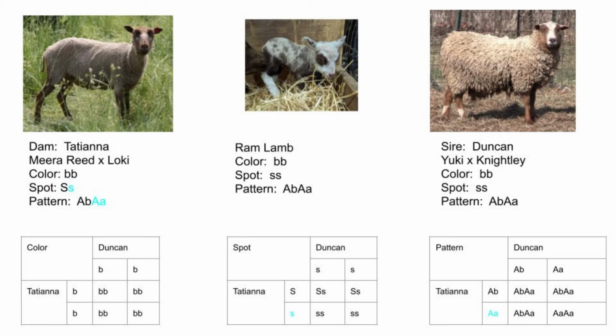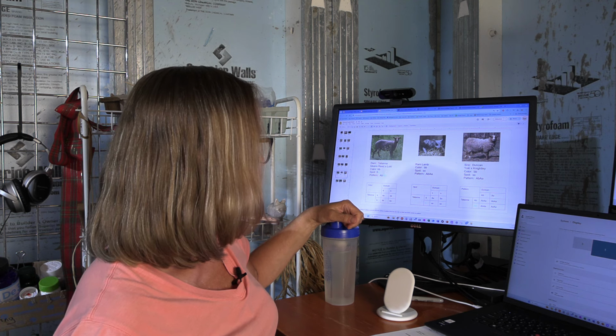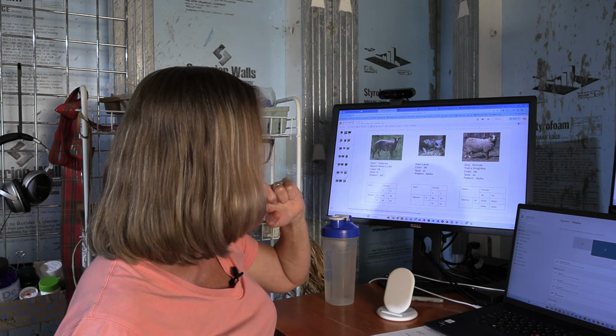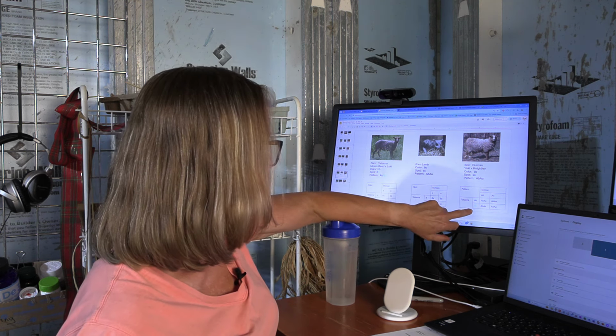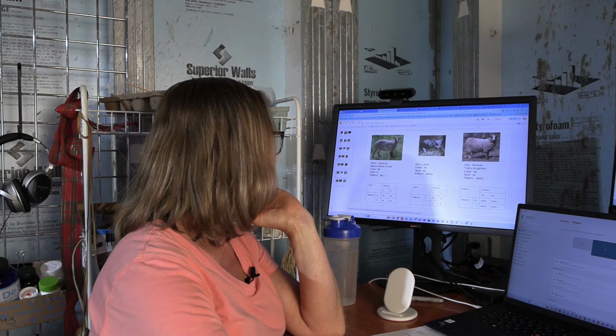I also learned that Tatiana carries no pattern, because I went back and looked at Loki, and he was no pattern. So she has to carry no pattern. And because of that, the ram also is going to be a no pattern carrier, because he could either be a no pattern carrier from his parents or no pattern, which he's not. So he carries no pattern. Ugh, it's so interesting. I just love this stuff.